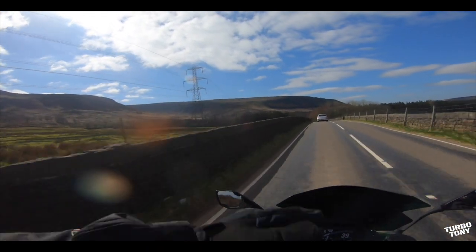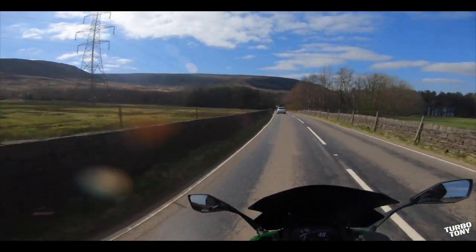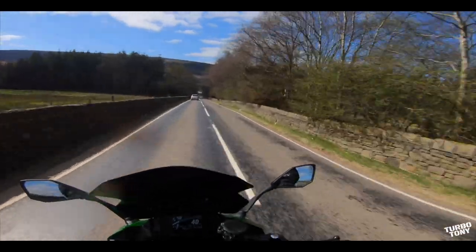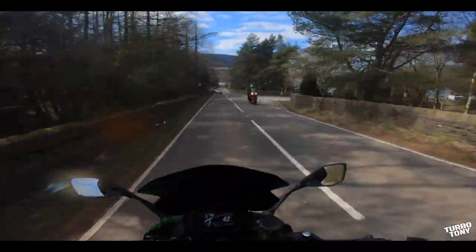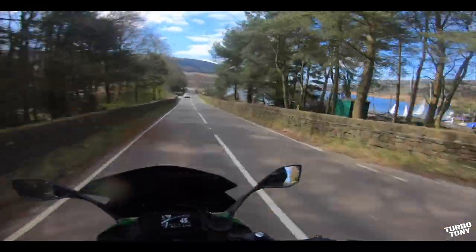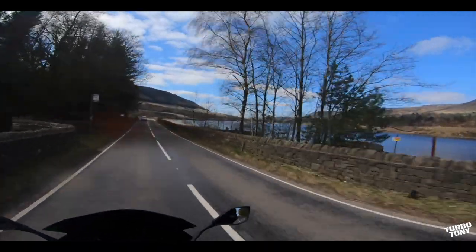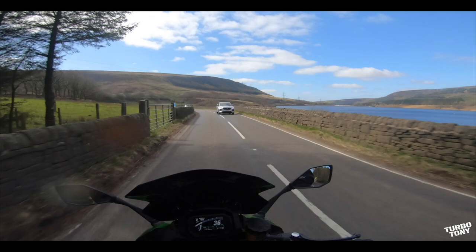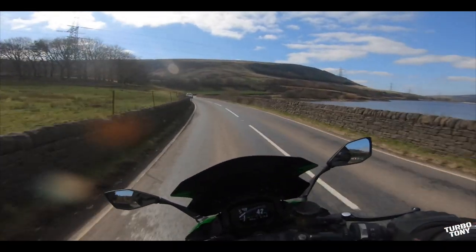Look at all this. This is scenery, isn't it, eh? Up in the hills up here. Peak District. Start of the Peak District. Another biker. Ducati Multistrada, I think. A few people out there wakeboarding, whatever you want to call it, kneeboarding, they're kneeling down there.